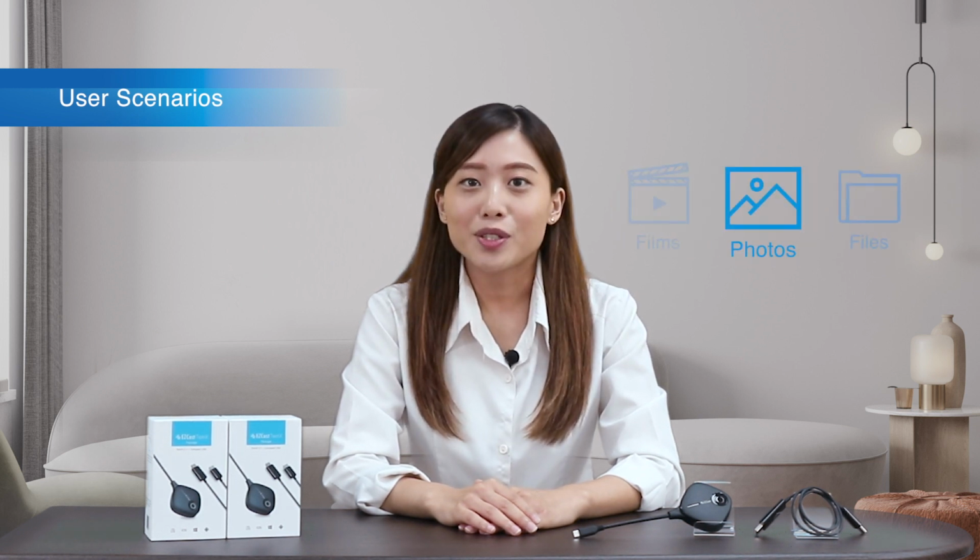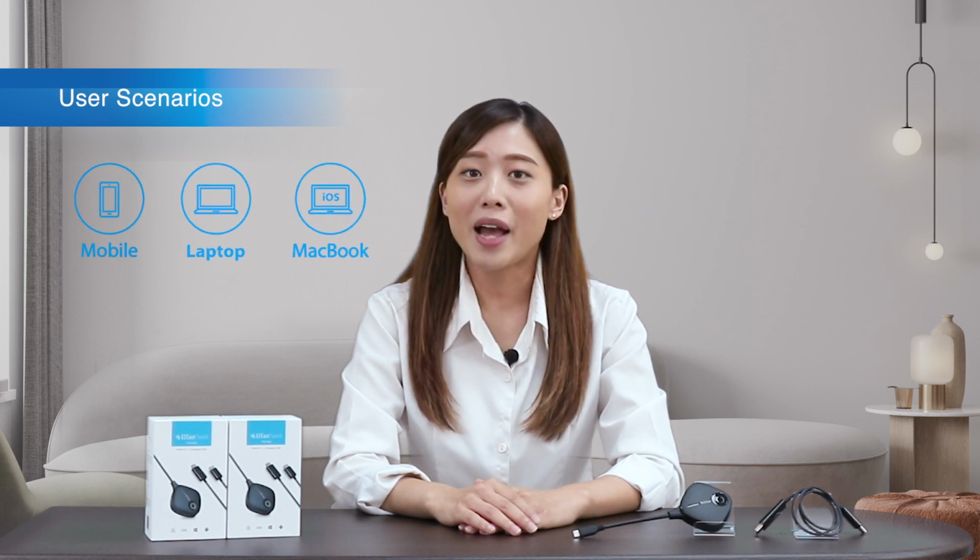After you know how to set up TwinX, now let's talk about some user scenarios. TwinX provides screen mirroring and extension use. For screen mirroring, you can cast HD videos, games, films, photos, or files from your device like a smartphone, laptop, or Mac to bigger screens such as TVs and projectors. TwinX is suitable for home entertainment, business, education, and training.